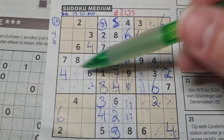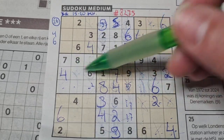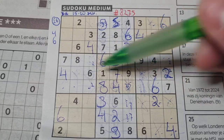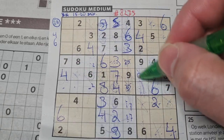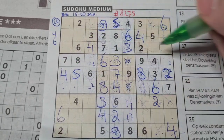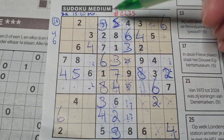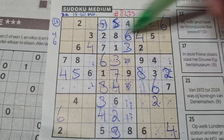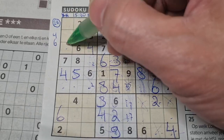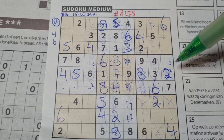Alright, 2 numbers left in the middle row. The 1, the 2, the 3, the 4, the 5 is missing. The 6, the 7, and 8 is missing. 5 and 8. We have an 8 in this big square, so no 8 there. 8 should be here, and a 5 goes there. Okay. 5 in the first row, 5 in the second row. So in the third row, the only place left for the 5 should be there.